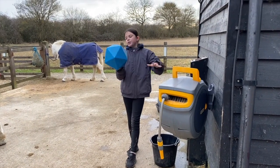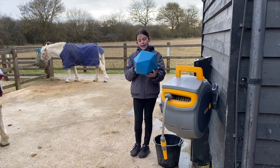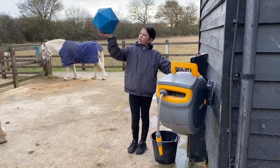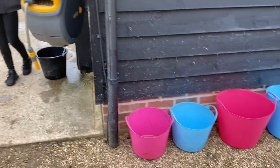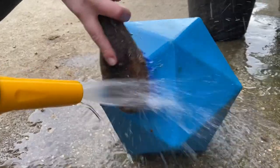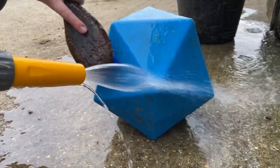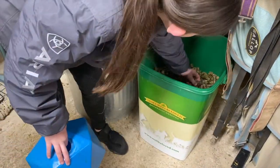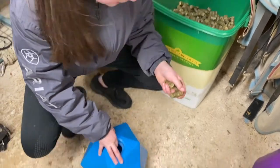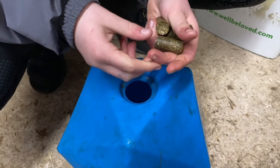I got Bluey this new treat ball, which has actually really helped her. So I'm going to wash it because she gets all of her snot and water on it. So we just need to give that a bit of a wash, and these buckets. So then I just put four treats, which are hay cobs. I get four and I snap them as many times as I can.